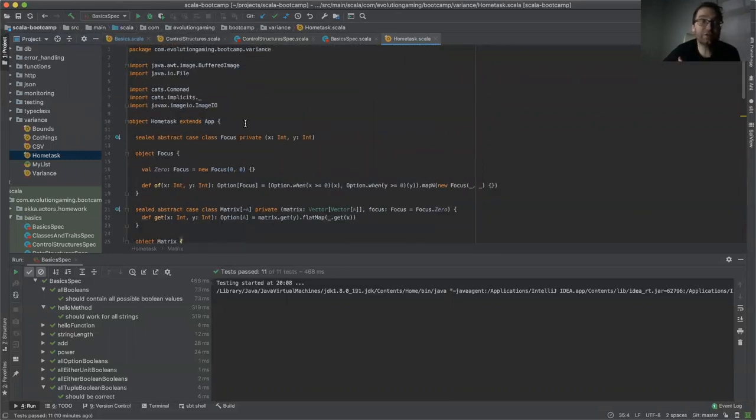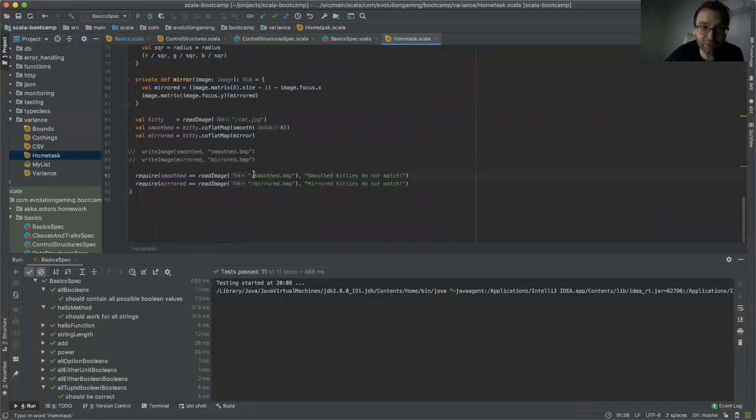Okay, so here, this home task, this is the cat task, and this is reading the cat pictures. But it's, I mean, it's not an introductory task.